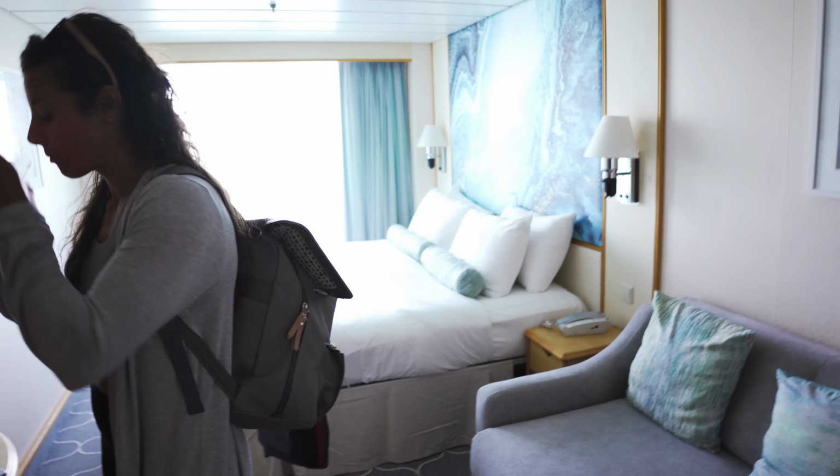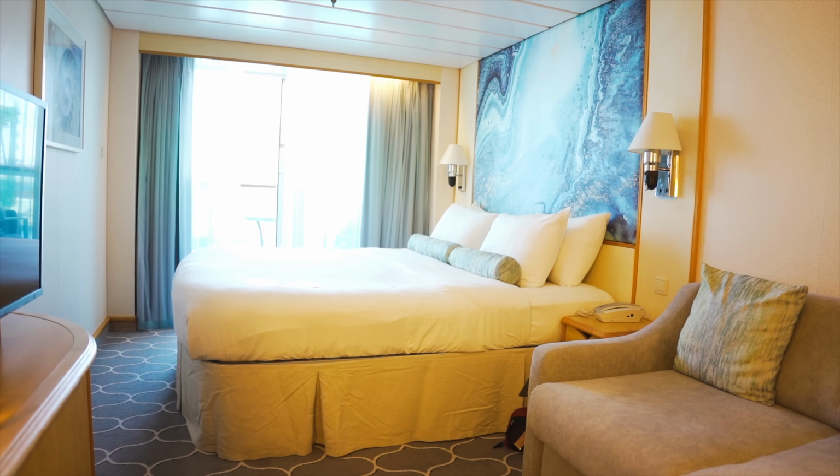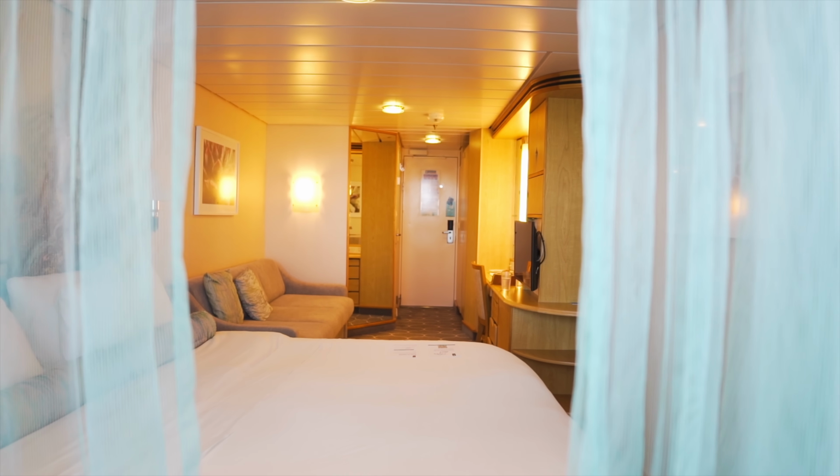But let's take a look at this room. It's really nice. They've updated the color since we've been on the Navigator, which was, what, 2019? Yeah. We did have a balcony room, but it looks different in the colors. Look how pretty it is. It's very pretty, guys. Check out these curtains. It's like Virgin Voyages, but on the blue spectrum, it's got a green to blue ombre. It's very pretty.